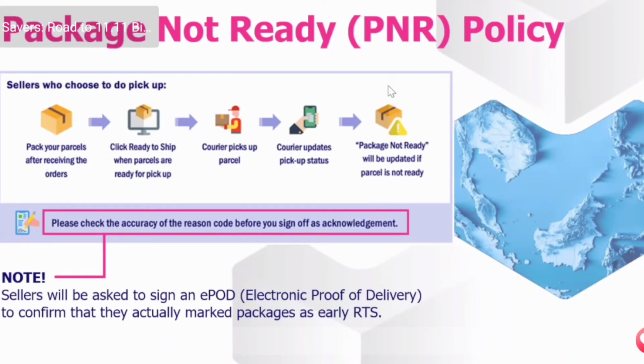However, one note and something that I super want to emphasize, please make sure to check the accuracy ng reason code na nilalagay ng ating mga couriers before you sign off on our EPOD or our electronic proof of delivery. So ano ba to? Whenever our couriers arrive at a warehouse to pick up or arrive at a seller to pick up items, we always ask our sellers to sign an electronic proof of delivery after the pickup is done to confirm na na-pick up nga lahat na kailangan i-pick up or to confirm na mayroong mga parcels na hindi na-pick up. Alright? As a seller, we encourage you and we empower you guys to make sure na babasahin natin ng maayos itong EPOD to make sure na we avoid any wrong tagging.